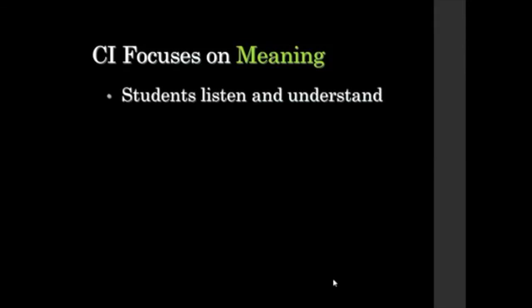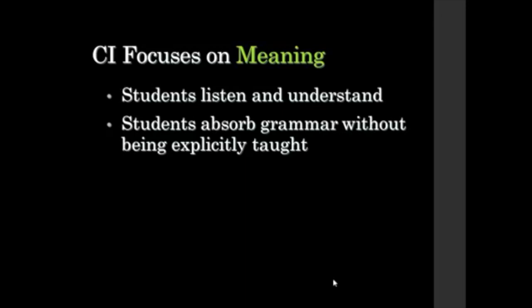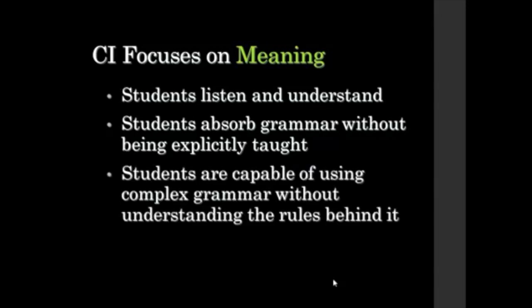Interestingly enough, CI focuses on meaning. Students listen and understand. They absorb grammar without being explicitly taught. And they're capable of using complex grammar without understanding the rules behind it. They use the words that they hear you use and that they see you use in your writing.